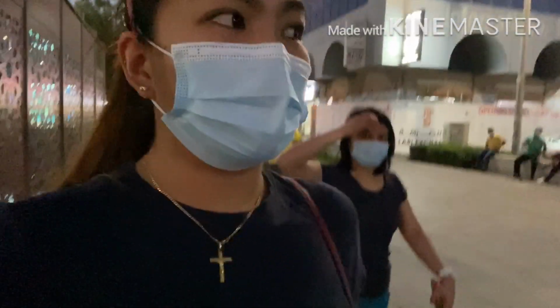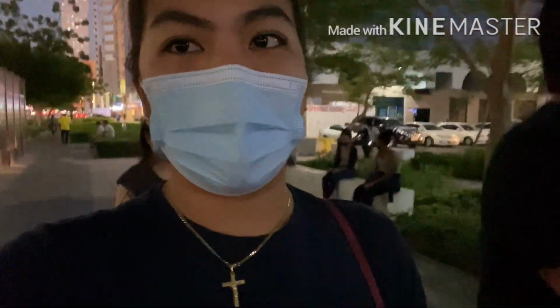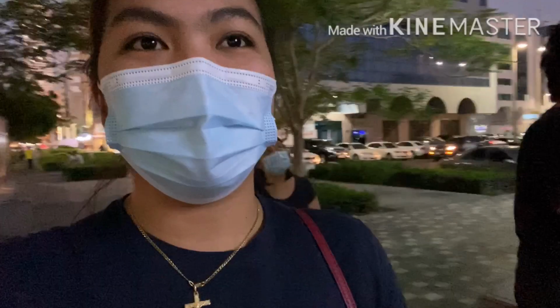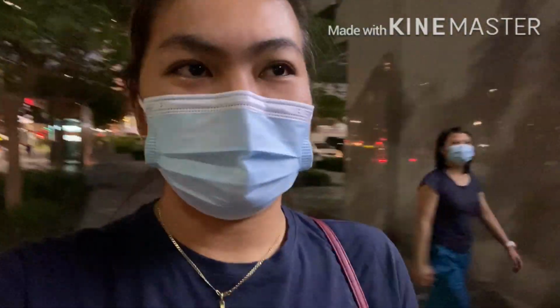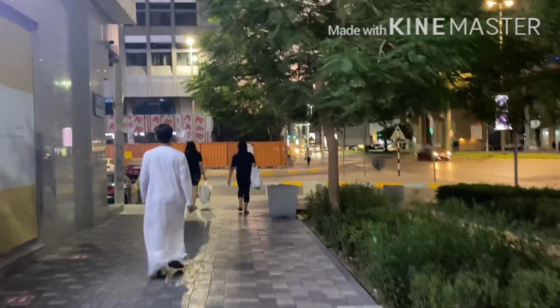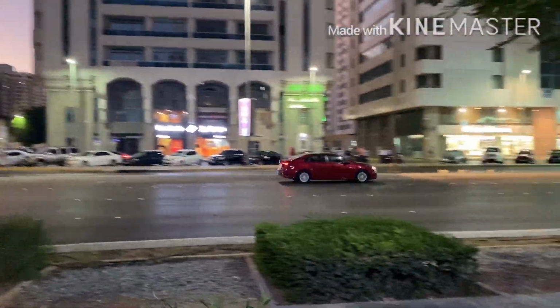We are walking. Dito po kami sa Halidiya area. Naghahanap po kami ng Luqaimat. Luqaimat is an Arabic sweet. Sabi nila nandito daw yung bestest Luqaimat in Abu Dhabi. So, hanapin natin siya. So, maglalakad na po tayo. We are walking. We are here in Halidiya.